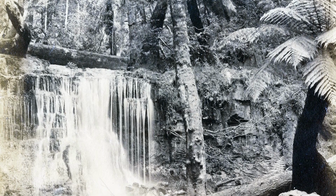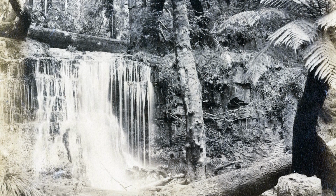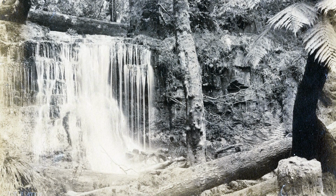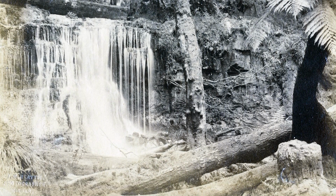Silver Falls at Ferntree Bower, circa 1900. Silver Falls is very popular because it's an easy walk, accessible to a lot of people. You park at Stevenson Street and it's a gentle climb up the pipeline track.